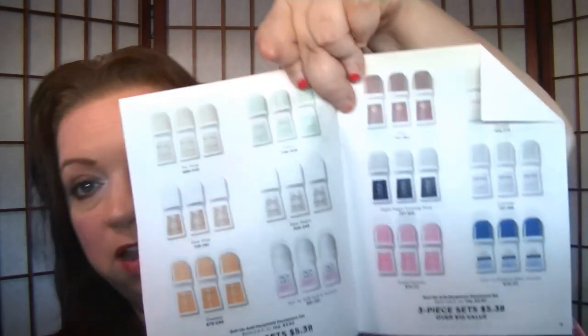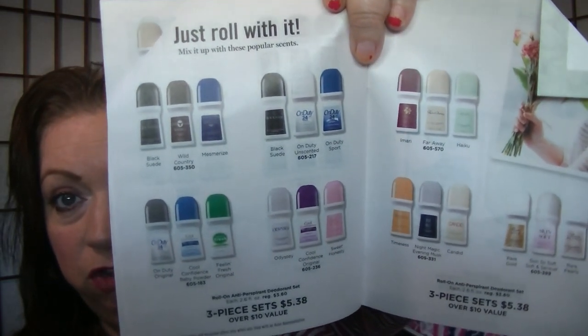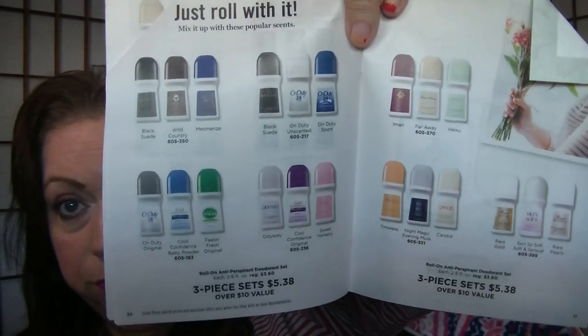So, and the deodorant trios continue. On page 18 and 19, we've got all the perfumed deodorant scents, and then the Cool Confidence in baby powder also. I used to sell a lot of Cool Confidence when I had my booth in the On Duties. Those were the ones. And then if you don't know for sure what you want and you want to mix or match, go on to page 20 and 21, and here we have just that. There's our little trios that are mix and match, so you can choose whichever you want. So I think that's neat.